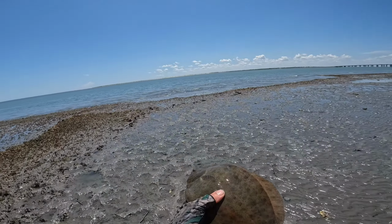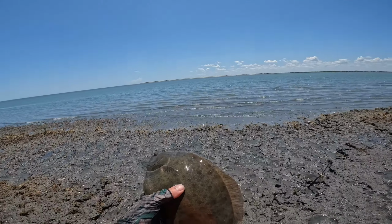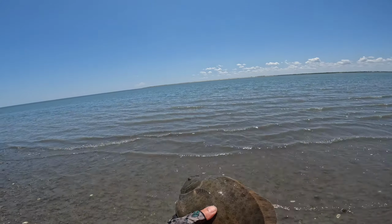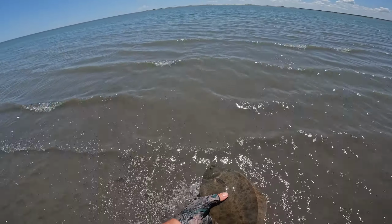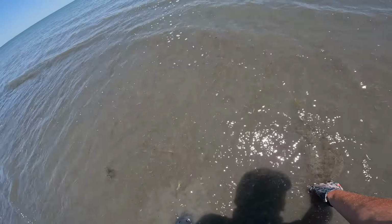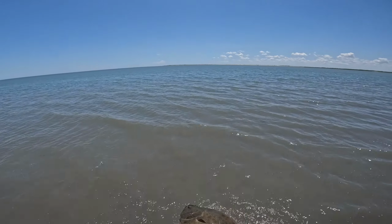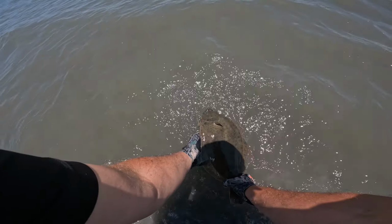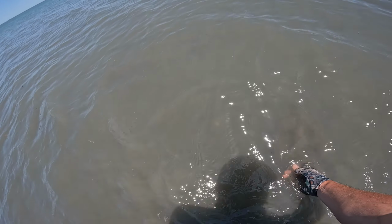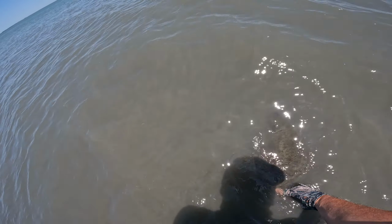So this flounder was just shy of keeper. They raised it from 16 and a half to 17 and a half. If it was what it used to be, it would be a keeper, but. He just act like he don't want to do nothing.